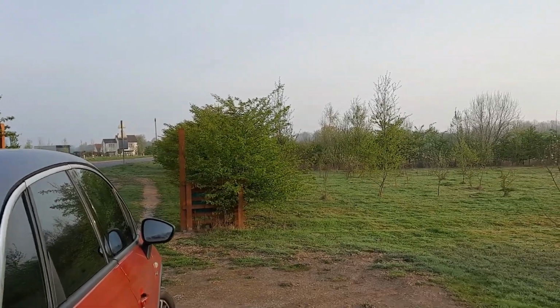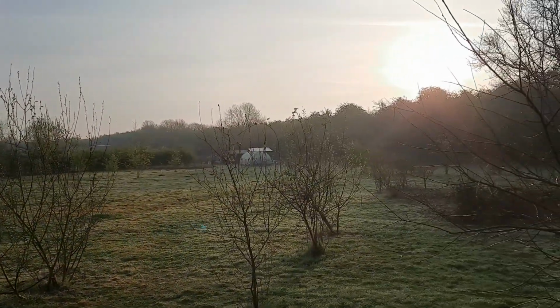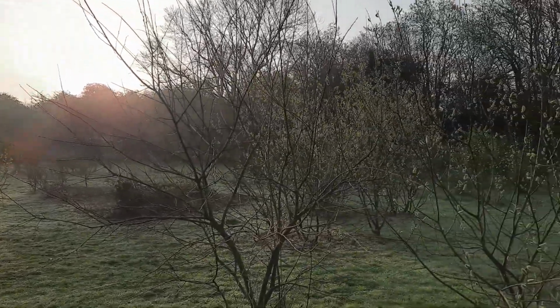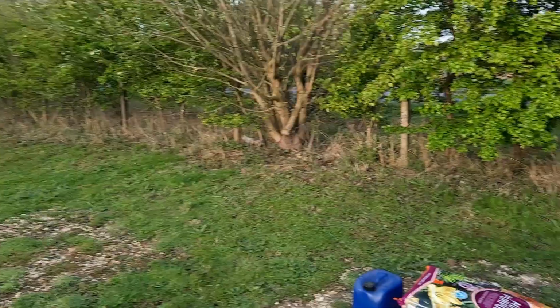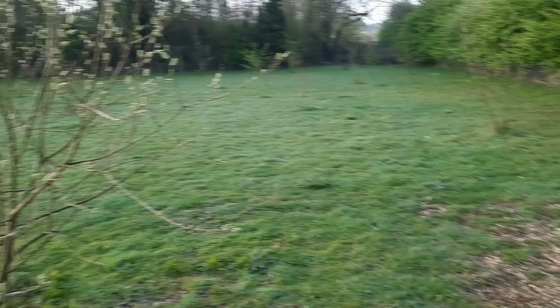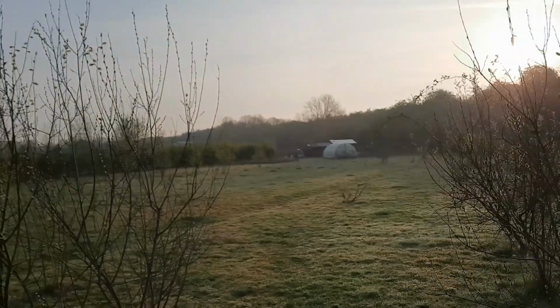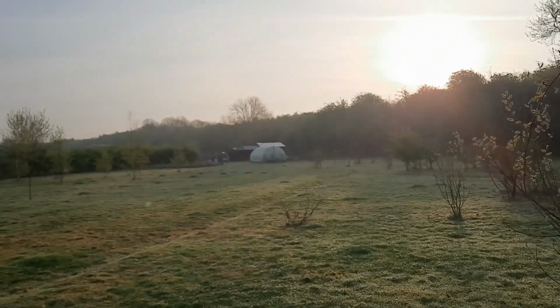Well, here we are down on the land. It's a very pretty morning with the sun just peeking up above the trees there. Bit of dew on the grass. A lot of stuff to bring down from the car, as always. There's always something else that you need to collect. Anyway, I'll go get the wheelbarrow to drag that in.